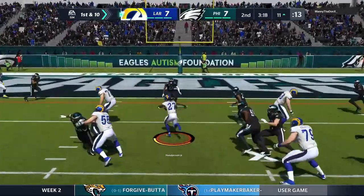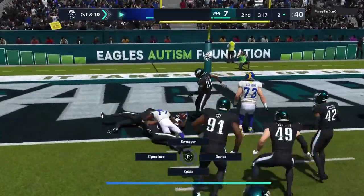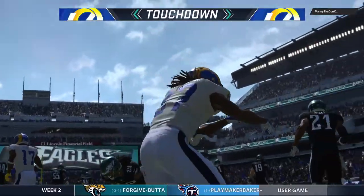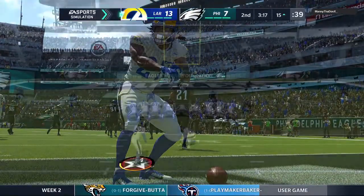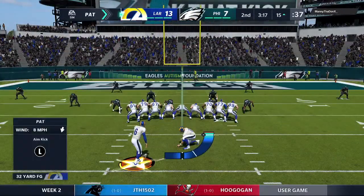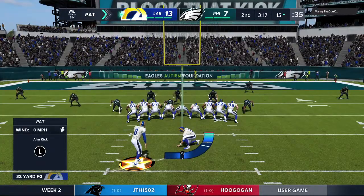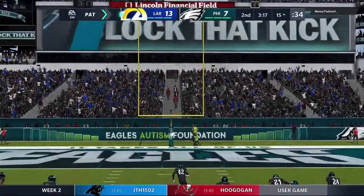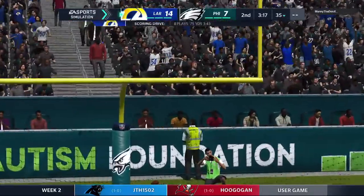Henderson now on 1st and 10. And he's going to take this one in for a Rams touchdown. Darrell Henderson, his second touchdown on the season. And the Rams have taken the lead. Good start to the season for him. He had the touchdown last week in the opener and a second one in week 2 now.